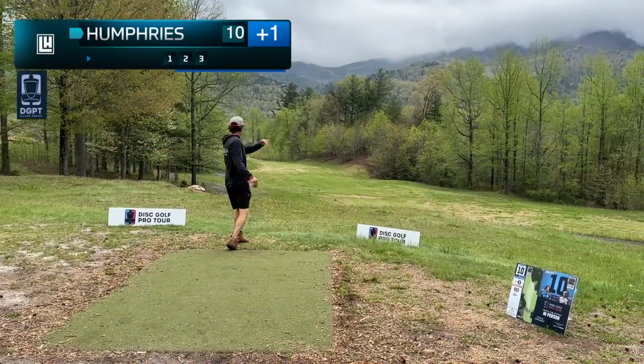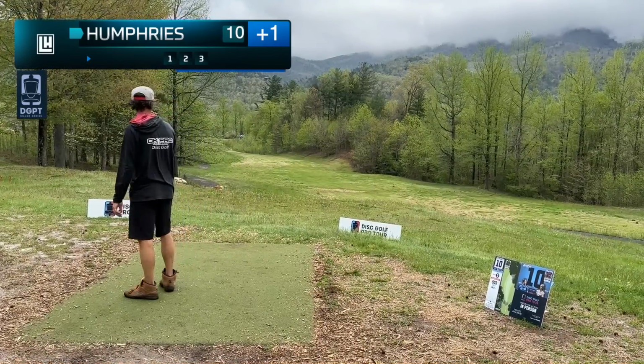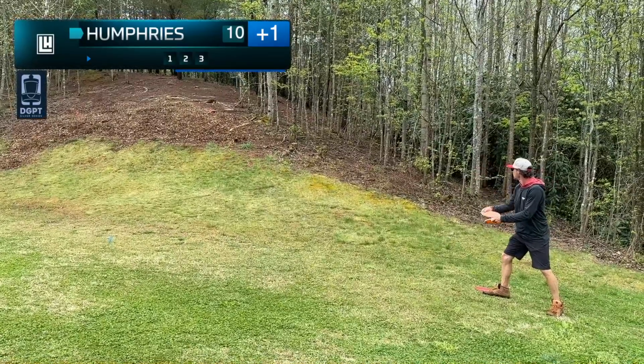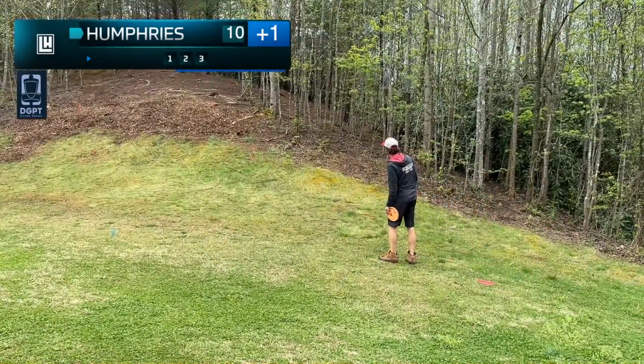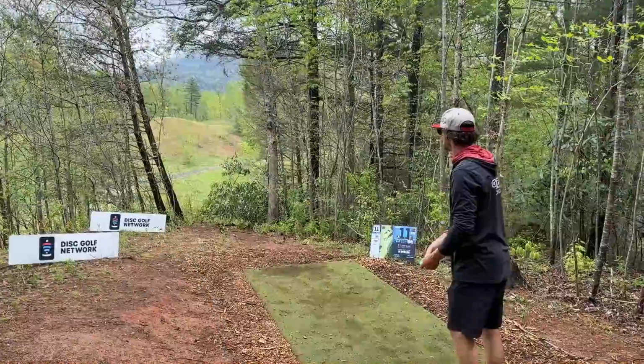So I'm playing a spike hyzer just to the mouth of the green, really. Trying to give myself a 60, 70-foot jumper up the hill. This is a super hard hole. Short right is absolutely dead. Yeah, it was kind of hard to tell, but that one went off the band.